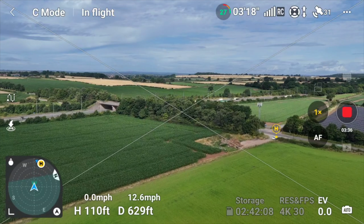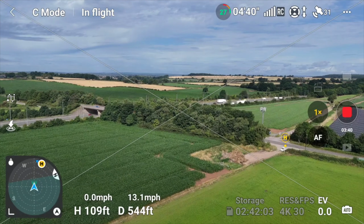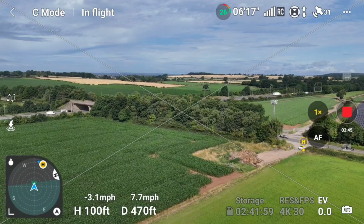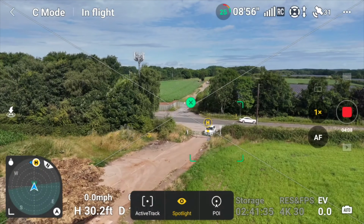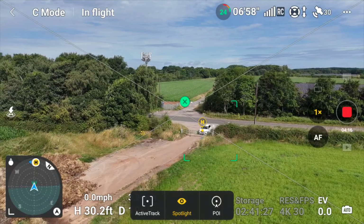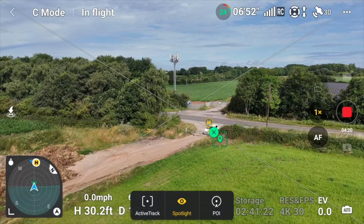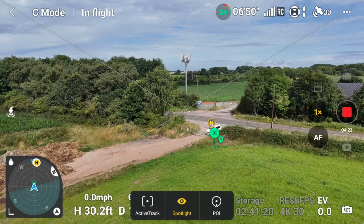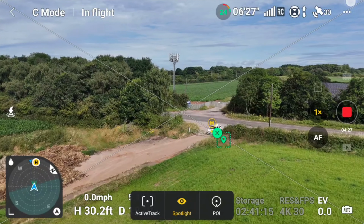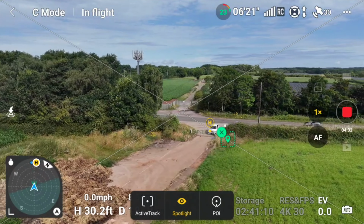Just checking quickly in city mode, and that works absolutely fine as well. So just do a quick spotlight and a quick dronie, and then we'll call that one done. Two ways you can do spotlight, as I'm sure you know, is you can draw a box around, or you can use the subject tracking as well. And as you can see, that's working absolutely fine. We're doing it in cine mode. You can do it in normal. You can do it in sports mode as well. If you want a quick orbit, you can also use point of interest as well. That's another feature where you can do an orbit. So that works absolutely fine.